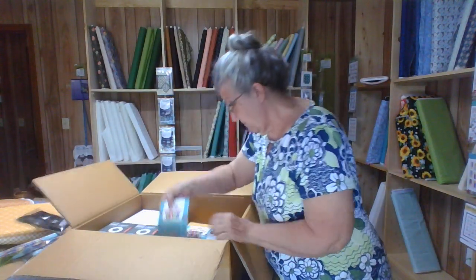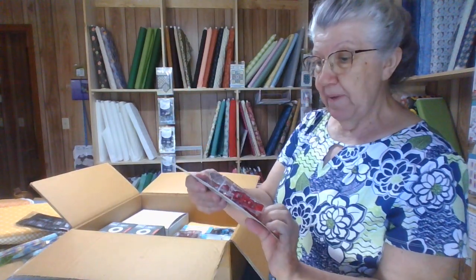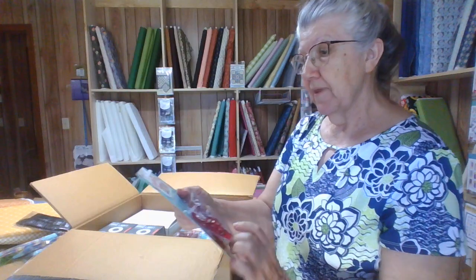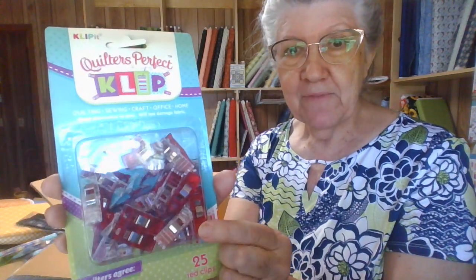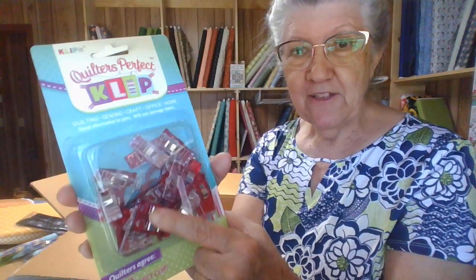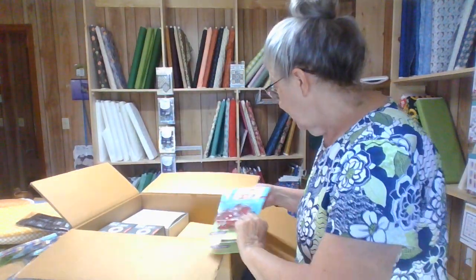What else? Oh, I've got some clips here. They're big clips, pretty good size. They're red clips. This is the Quilter's Perfect clip. Can you see the size of them? They're pretty big, aren't they? See next to my finger? That's bigger than some of the little bitty ones I got, and some of the little bitty ones I got are already broken. So that'll come in handy.